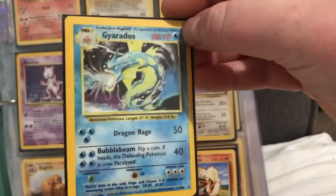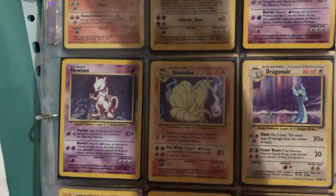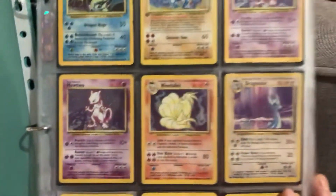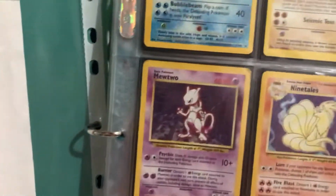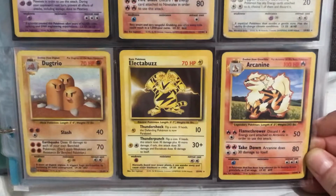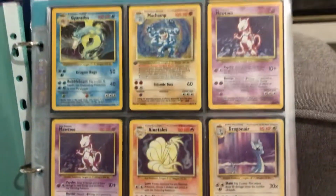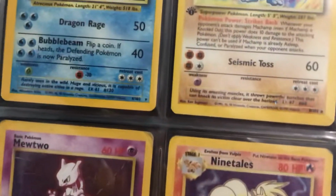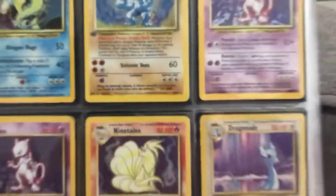I always get that nostalgia feel from the holo, the Sparkle Holo, because you don't see that in all sets now. I have 2 Mewtwo's, both are in terrible condition, but they're both holographic, so I decided to have them both. So then I've got Dragonair, Dugtrio, Electabuzz and Arcanine. As you would be able to tell, they are in number order for what I have, so number 6 of 102, number 8 of 102 and beyond.